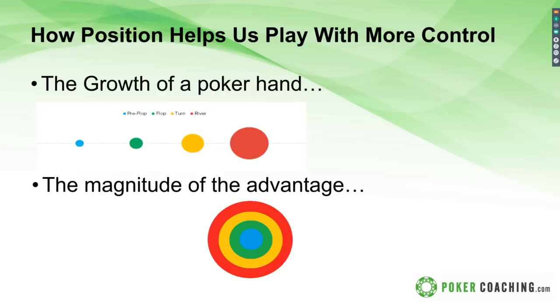I'm getting all this information. I can do limp raises. I can do squeezes. But what I realized was, except for the hands where he was blind raising to $30 or $50, where I could get a lot of money in pre-flop, getting to limp call with relative position or even limp raise to small amounts with relative position wasn't that valuable, because when we were playing 200, 300 big blind deep poker, most of the action, most of the significant meaningful money was going in after the flop, and I was playing out of position on those streets.